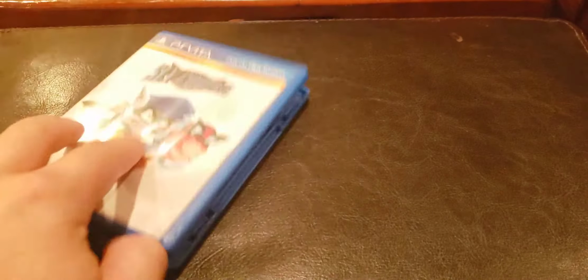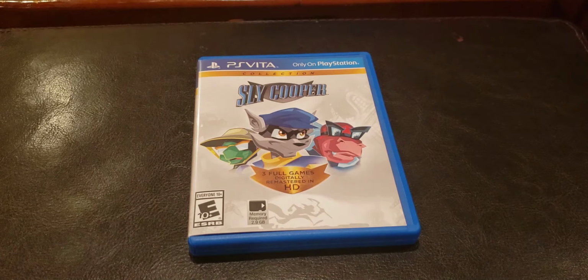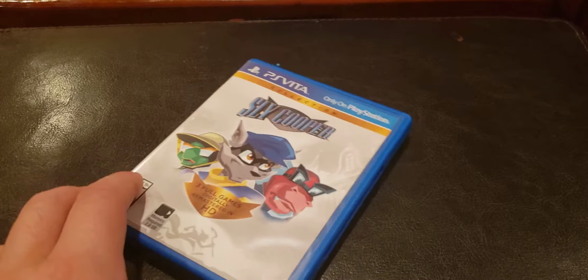I bought this new, so yes, it still has the download code, but that's expired, obviously, and it's kind of a pain to get that download code. And what I found out is if you buy this game digitally, you can download each game separately. So I forget how much it is on the Vita marketplace, but I'm going to have to shell out, I think, 15 just to get Sly 3, which I'm okay with doing, honestly. I'm not a big fan of the first Sly game, but regardless.